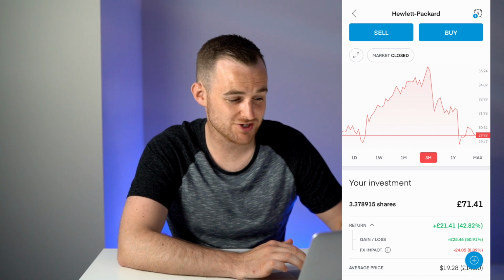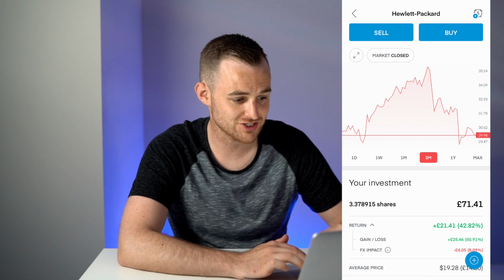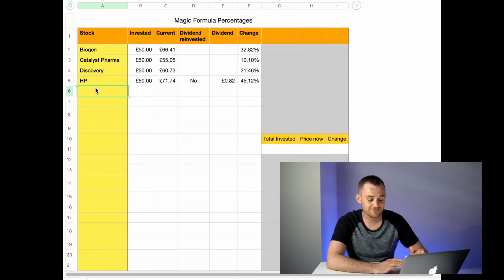Stock 2 of month 2 was Hewlett Packard. £50 is currently worth £71.74. I have received a dividend on this one of 82p, so including the dividend return, I'm up 45.12%.